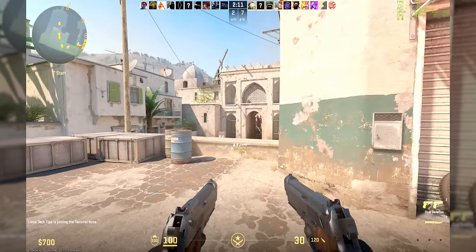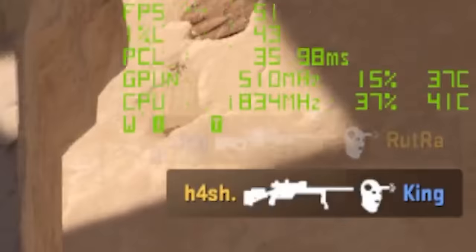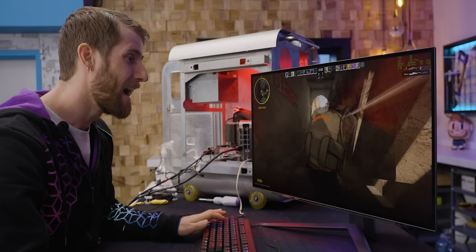I love video games. Oh, where's our FPS? What? Oh no, 50 frames per second? I mean, that's why I got shot there. Are you kidding me? Something I wanna clarify is there's nothing architecturally about this CPU that makes it bad at running games.